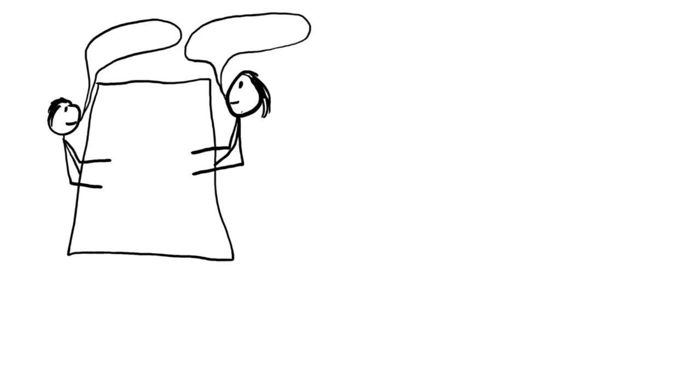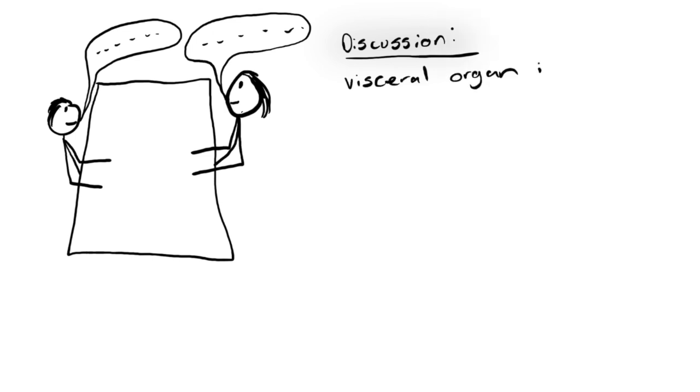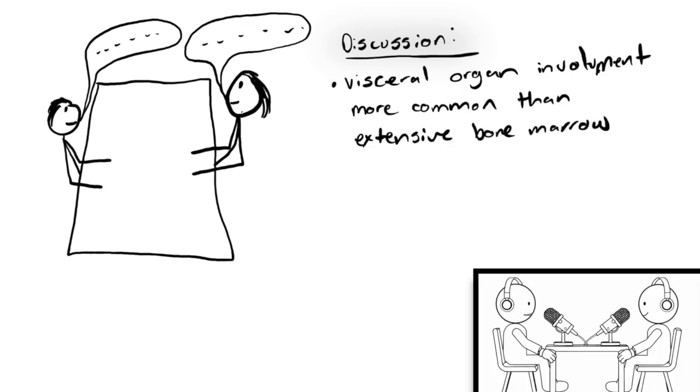Now, let's move on to the discussion section. What were the researchers' interpretations of these results? The researchers began by noting that their findings regarding the clinical signs and laboratory abnormalities were consistent with previous studies on myeloma-related disorders in cats. They reaffirmed that visceral organ involvement, particularly of the spleen and liver, is more common than extensive bone marrow involvement in cats with MRD. They emphasized that even if bone marrow plasma cell counts are relatively low, but the cells show abnormal features, and there is evidence of organ involvement, this should still raise suspicion for MRD.